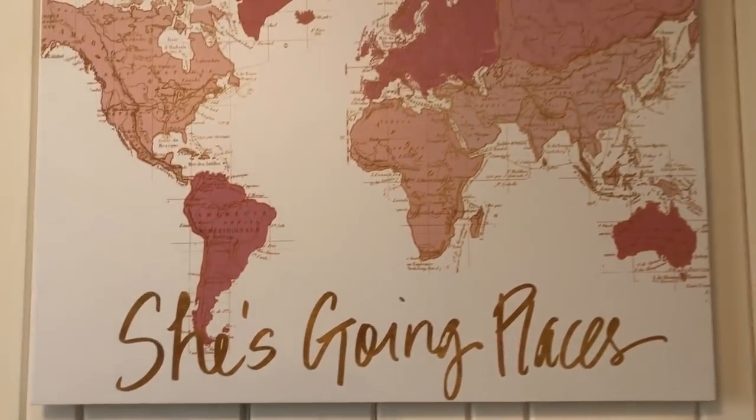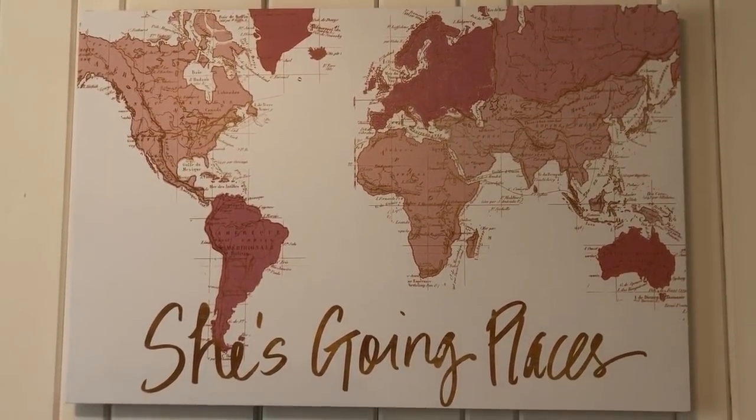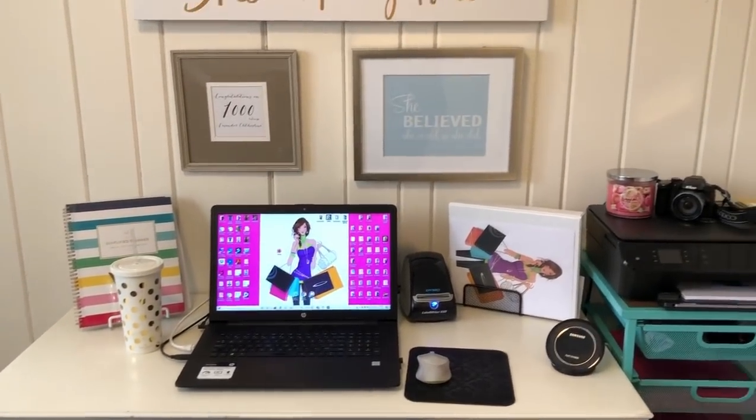And this artwork I found in Goodwill. And I am going places. I might not be traveling around the world, but I am making great strides. So this is what my desk area looks like. And this is where all the money gets made.